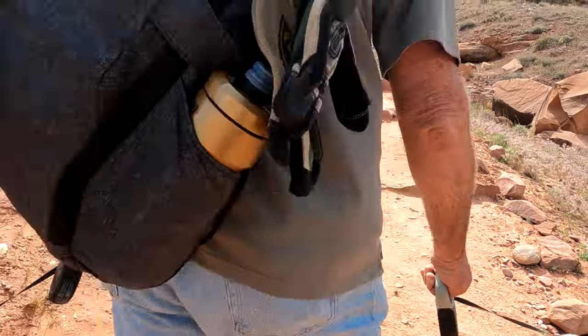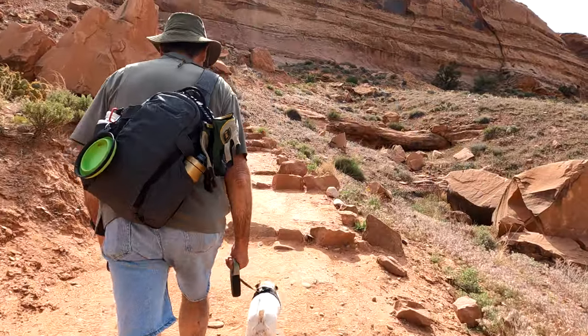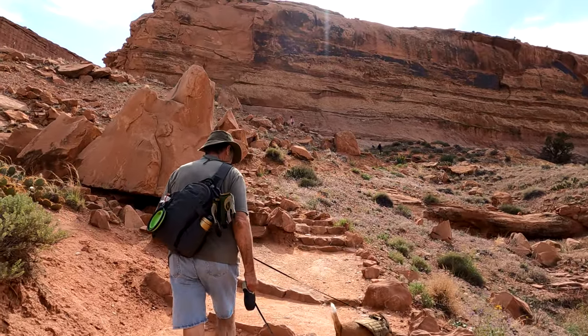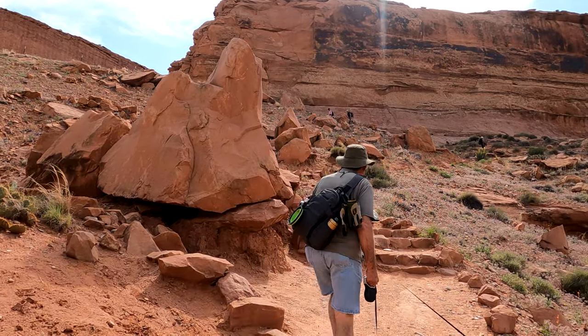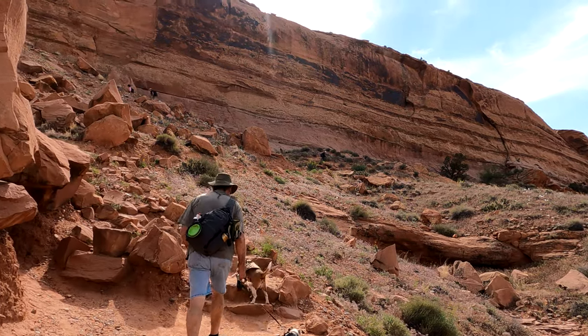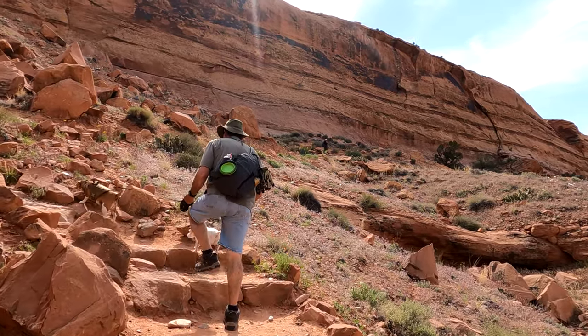We're at the Corona Arch Trailhead. It's 1.5 miles in and then 1.5 miles back out. Right now it looks like it could be straight up. We will see. But this is supposed to be a very popular hike right outside of Arches National Park. Maybe it took 15 minutes to get here.